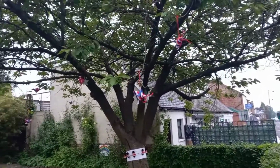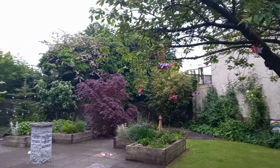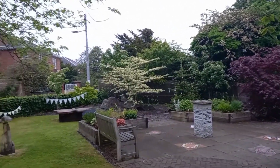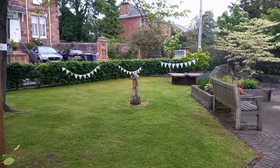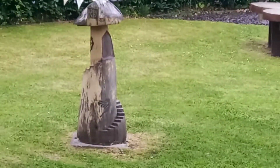Lots of sort of mobiles hanging from trees. Woolen birds, woolen love hearts, very ornate indeed, and I love the little toadstool house thing. Look at that.